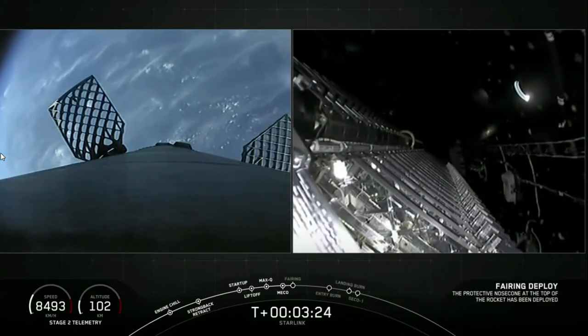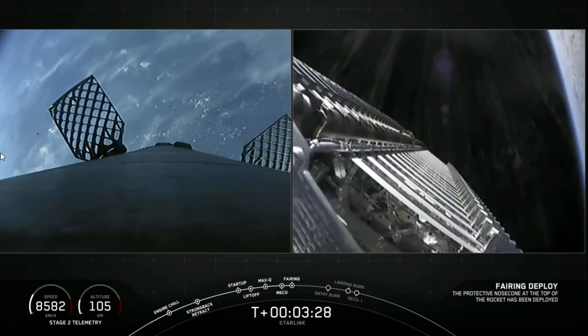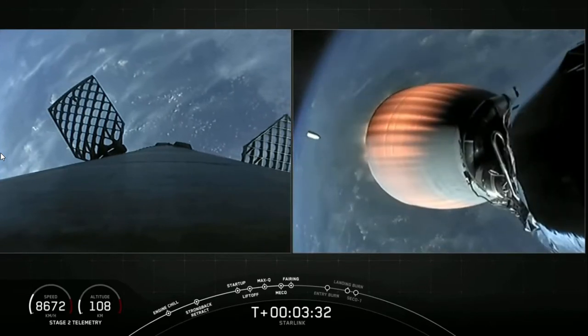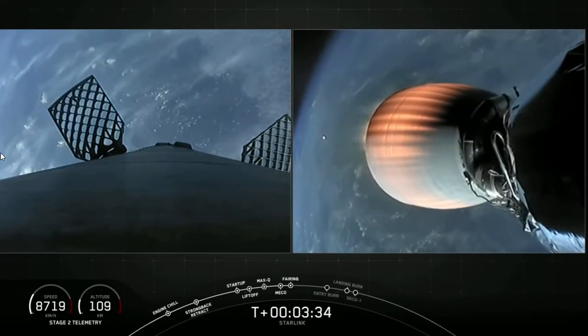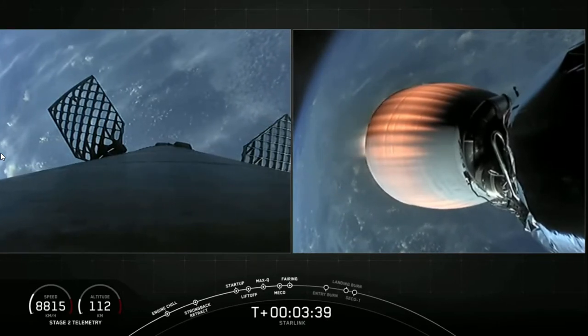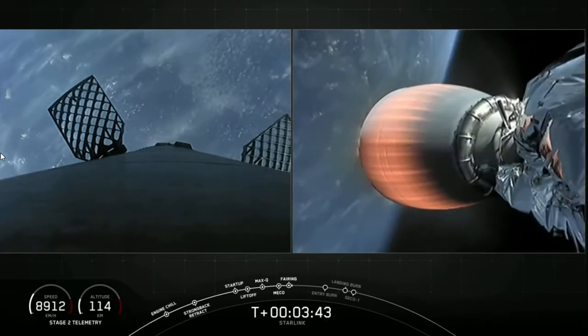Separation confirmed. There's a call out on the nets and a beautiful shot of the Starlink satellites. You can see on the right-hand side there a little bit of planet Earth. And actually, you can see a fairing half there trailing away. Now, as a reminder, we will be attempting to recover both the fairing halves today on our recovery ships, Mystery and Mischief, that are also stationed in the Atlantic Ocean.